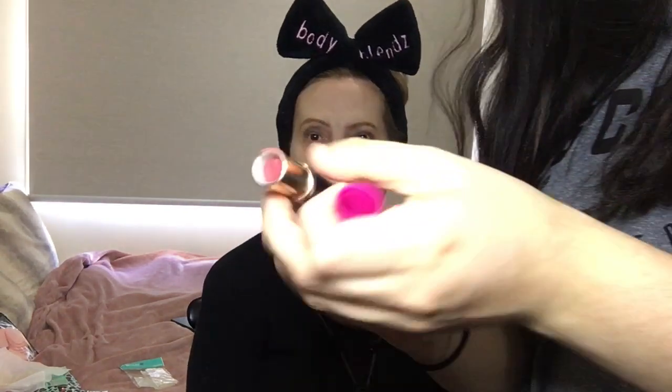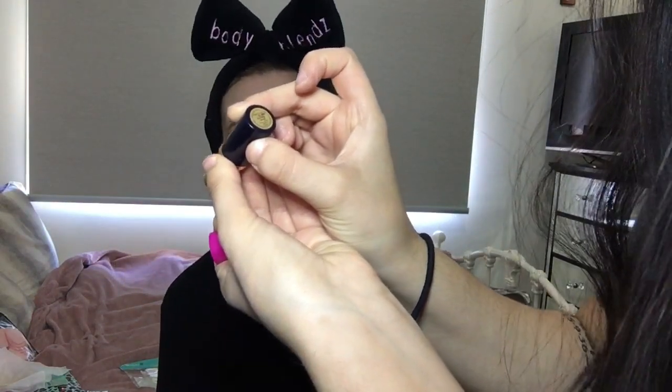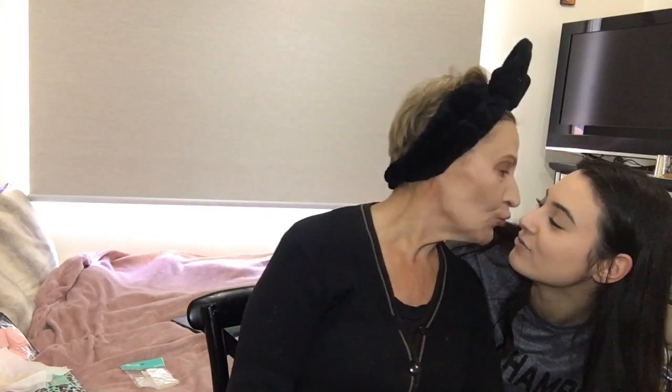So we're going to take the Estee Lauder. This is her lipstick, and this is called Blushing Cream. So it's this colour here, and let's just go. So this is the look in the end. She does look 20 years younger now.